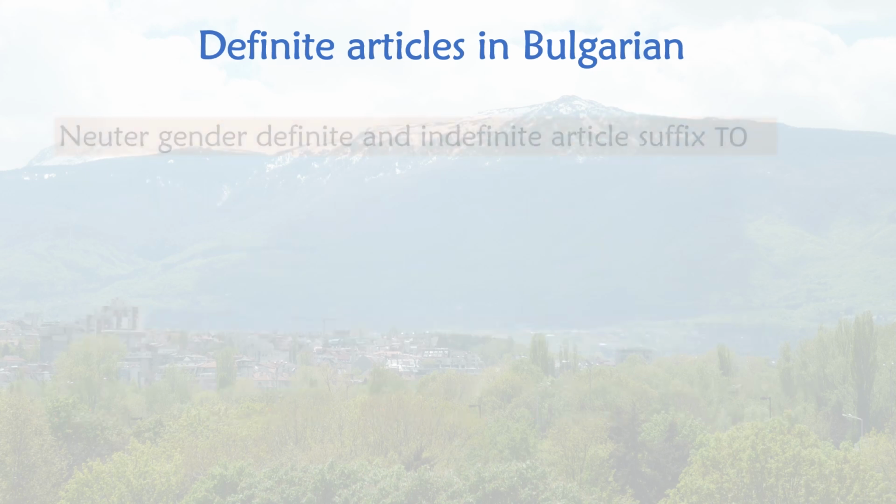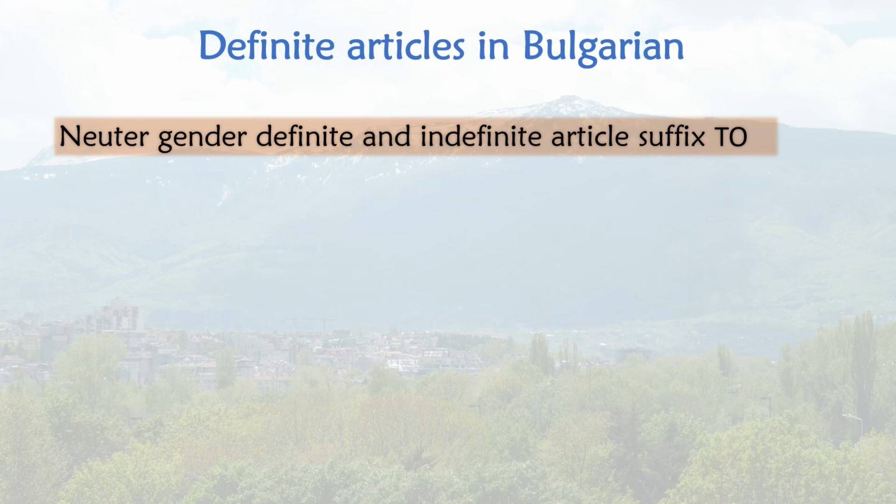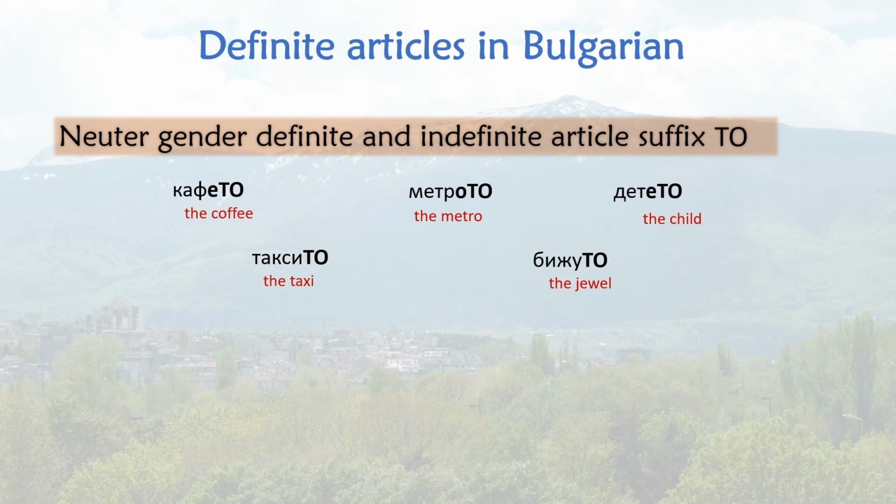And to finish off with the neuter gender full and short, or definite and indefinite, article suffix, the suffix is to. So words such as café, metro, dete would take the suffix in the following way. Café, café to, metro, metro to, dete, dete to, taxi, taxi to. For the exceptions, bijou, bijou to, it works exactly in the same way. You just add to the end of the word.